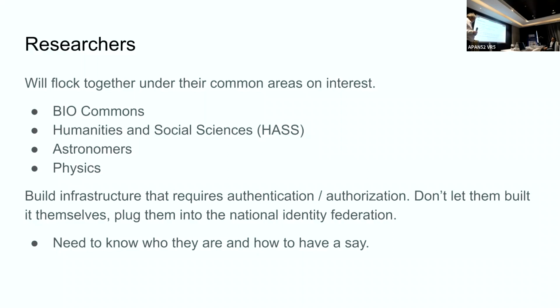We need to know who they are and how to have a say. So this period of identifying these various groups in Australia is probably over three months of work, just understanding what our research communities are, what the requirements are, and then putting in place a plan to try and meet some of those requirements. We have gone to the government to get some funding to make that happen. So it's been a long task, but we're getting there.